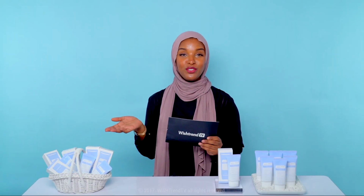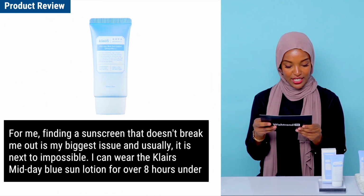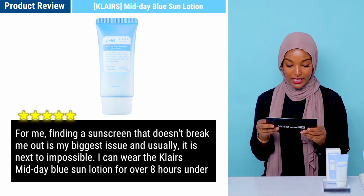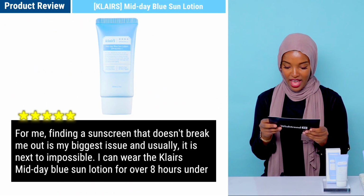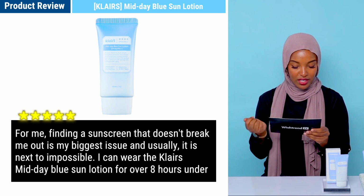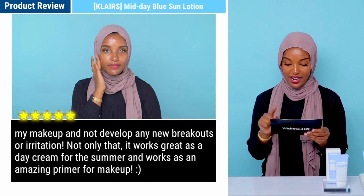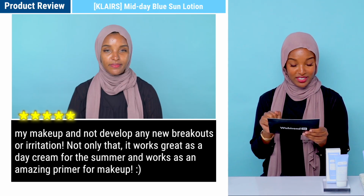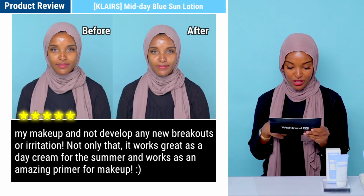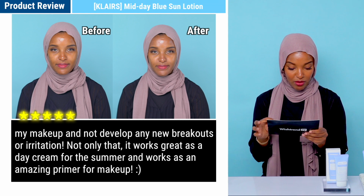Okay, guys, so I'm here to read a review that we got for the Klairs Sun Lotion. So for me, finding a sunscreen that doesn't break me out is my biggest issue, and usually it is next to impossible. I feel you. I can wear the Klairs Midday Blue Sun Lotion for over 8 hours under my makeup and not develop any new breakouts or irritation. Not only that, it works great as a day cream for the summer and works as an amazing primer for makeup.